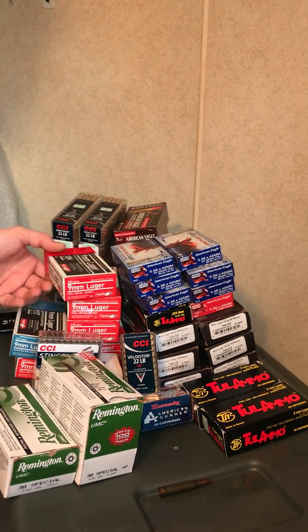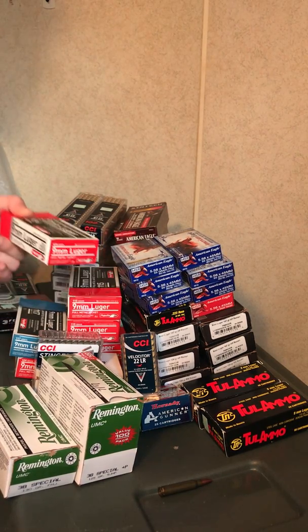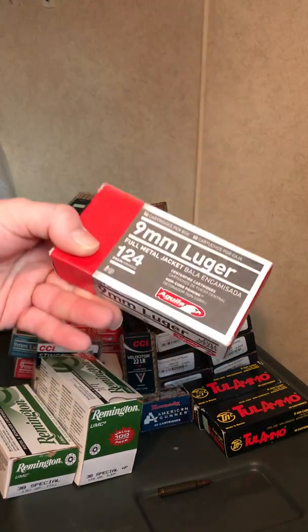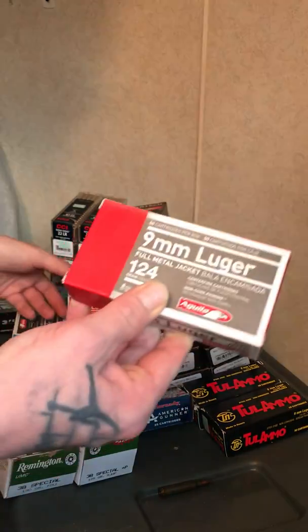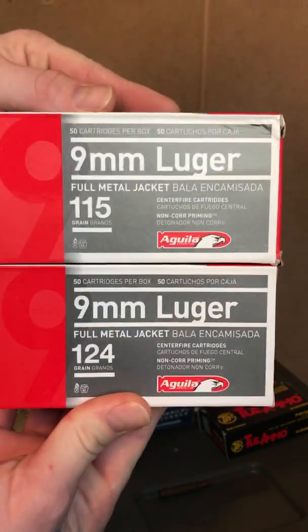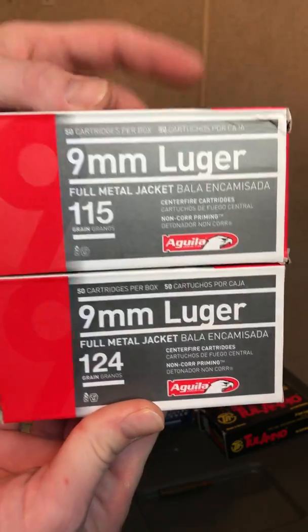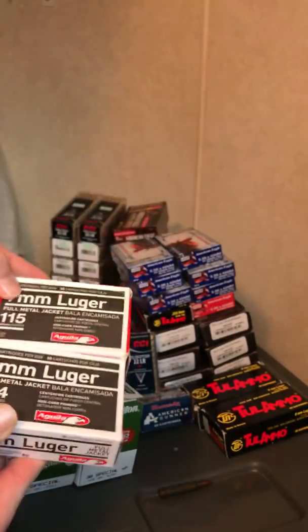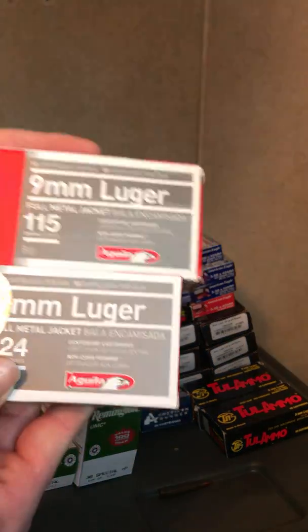I haven't checked it in the past few days, but Freedom Munitions did have the Aguila 124 or 150 grain for $9.94 a box. So that's a pretty great deal. These normally go for about $12.99 a box. I really love Aguila ammo.